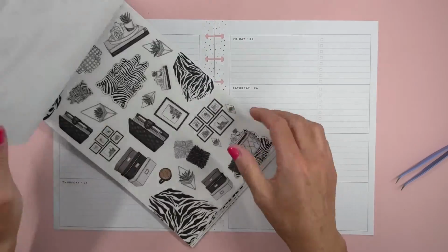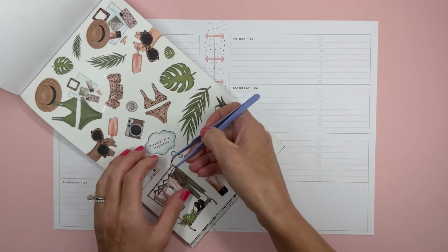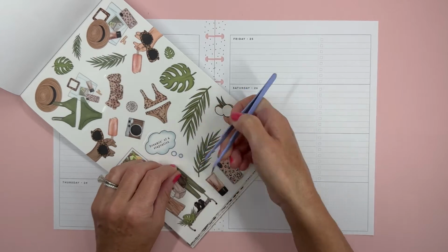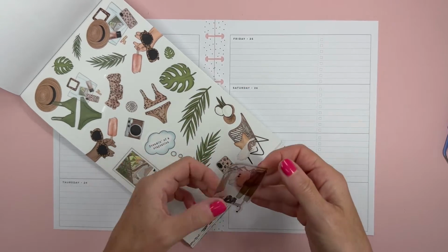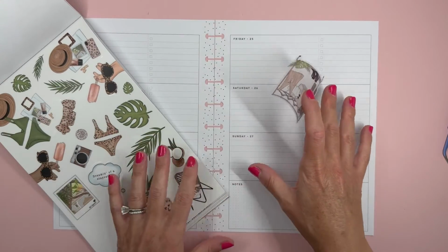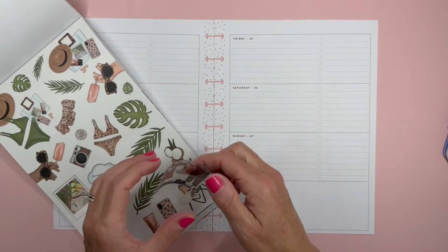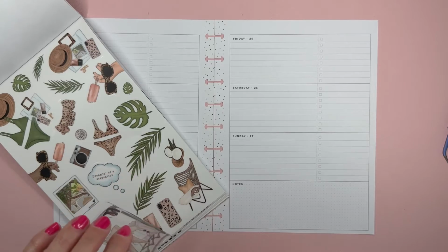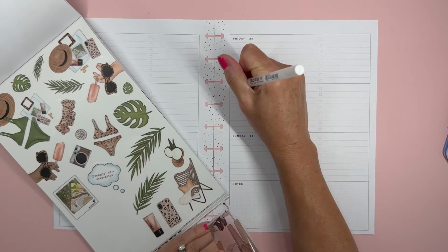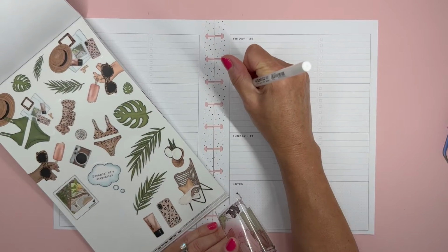I'm trying to see if this is, oh, okay, this is just one sheet, which is plenty to work with in my horizontal because there isn't a ton of decorating I do. Actually, that's kind of a lie. I do decorate quite a bit in this layout. I do decorate a lot on this side, and then we sprinkle in some decor on the days of the week in the spaces that I don't have the to-do lists. But we will have plenty of decorative stickers here to work with.